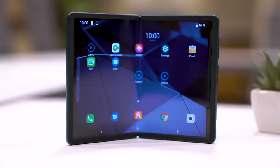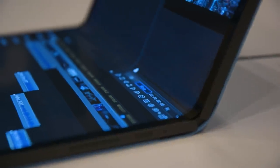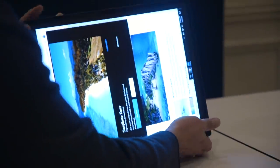Foldable phones had a pretty rough 2019. The Galaxy Fold was a bust on launch, and pretty much everything else got delayed. But at CES 2020, we're seeing foldable PCs actually have a bit of a moment. We've already seen enough to make us think that maybe 2020 is the year of the foldable PC.